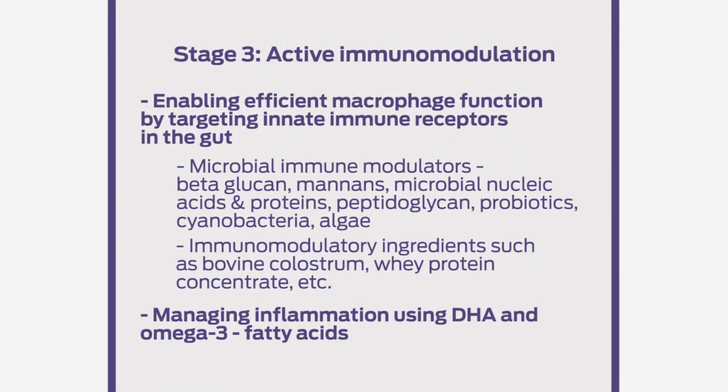This whole category of ingredients specifically targets the innate immune receptors in the gut, activates them, and eventually tries to restore functioning of the macrophages, which is the key element that suppresses immune status in the 3 stages that we saw earlier. Also, managing inflammation using DHA or omega-3 fatty acids will fall in this category, because you're actively down-modulating inflammation that can have a negative impact on the immune system.